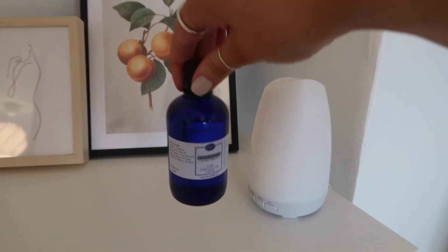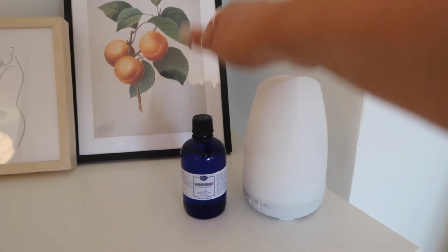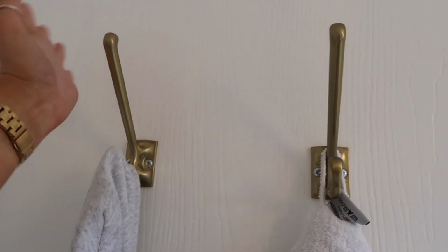I thought the bottle looked very apothecary-esque, so I wanted to keep it out. And yeah, whenever I pop this on, I use my lavender essential oil, and both of these are from Amazon. Now, if I spin around again, you'll see the back of the door. So I literally just keep a hoodie and my dressing gown here, and these gold hooks were from Ikea.